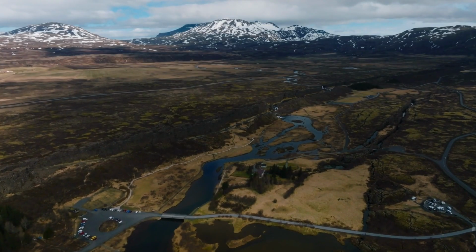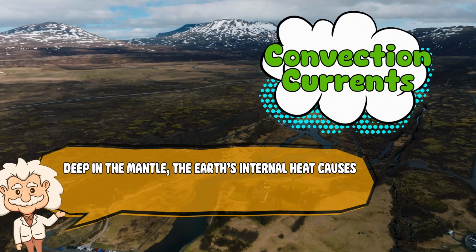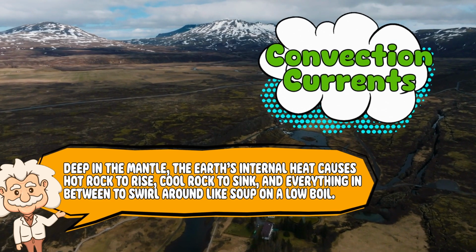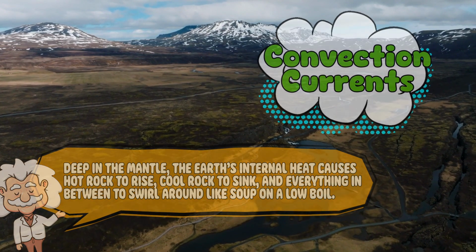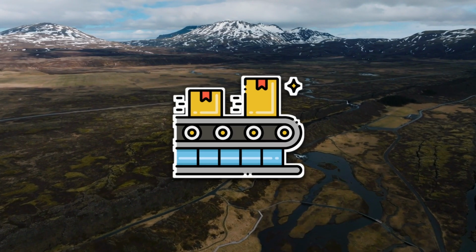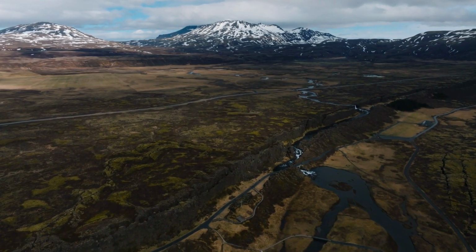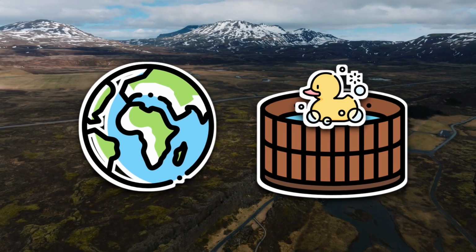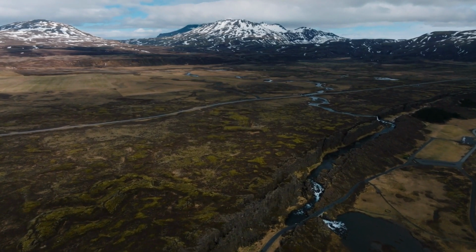So, what's pushing these enormous plates around? The secret sauce is convection currents. Deep in the mantle, the Earth's internal heat causes hot rock to rise, cool rock to sink, and everything in between to swirl around like soup on a low boil. This movement creates a slow, powerful conveyor belt that carries tectonic plates along for the ride. Think of it like a planetary hot tub, and the plates are the rubber duckies caught in the current. Except instead of relaxing, they're colliding and causing natural disasters.